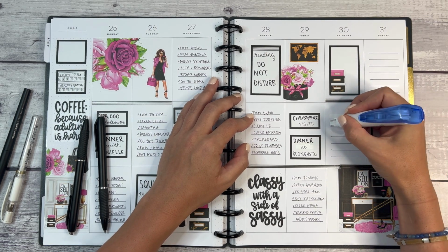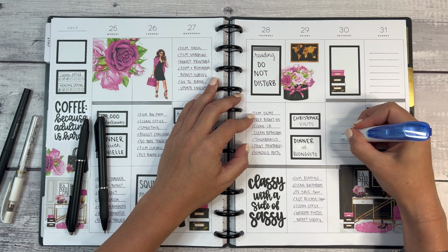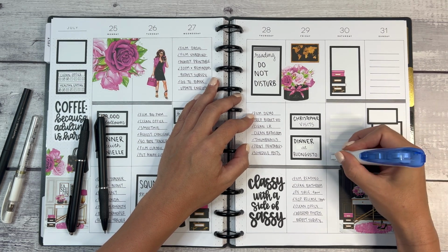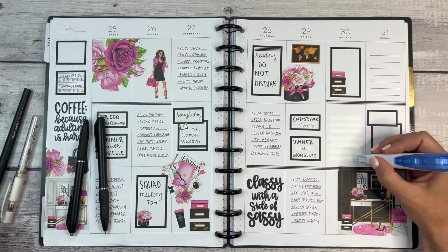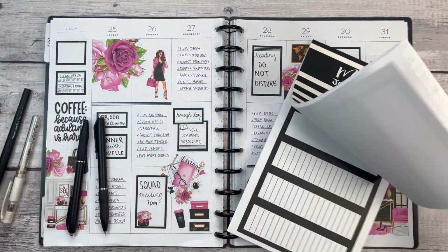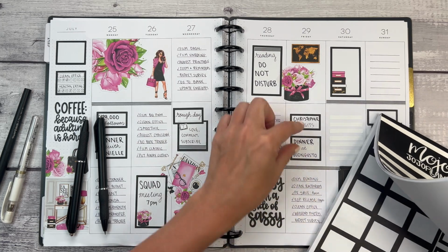Okay, I'm going to cover up these lines, which I had a feeling was going to happen anyway. When I planned this spread, like when I decorated it originally, I didn't know for sure that Christopher was coming, so it just made sense to have the lines in here. And I'm going to grab some Mojo Jojo black boxes, and I'm going to do these two.